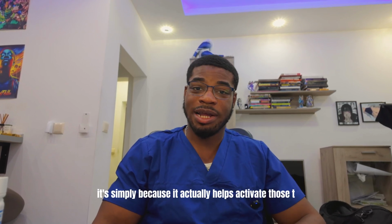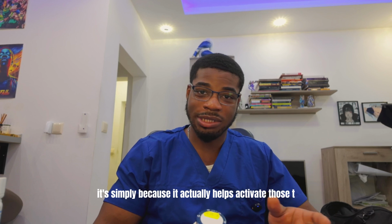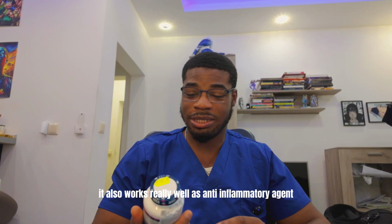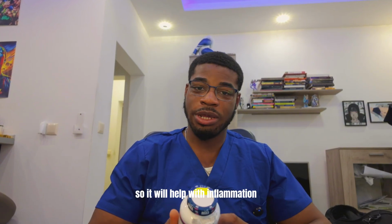It's simply because it actually helps activate those T cells and natural killer cells, and those are important for fighting infection. It also works really well as an anti-inflammatory agent, so it will help with inflammation.